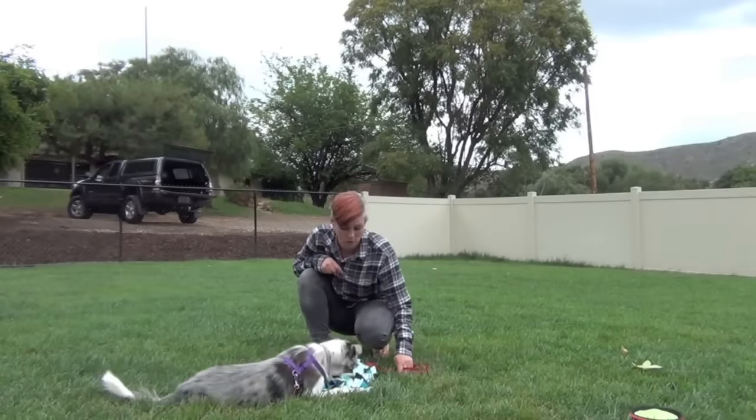You can practice this scenario in a training session and then give the chew back to your puppy so he doesn't think that every time that you drop treats means that you'll take his chew away. Did you guys want to get a chew?